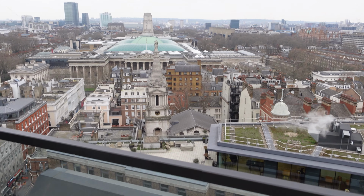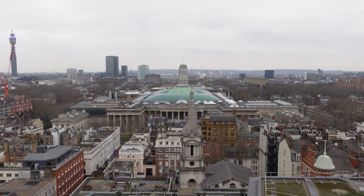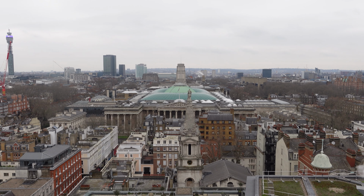I think for me, my favourite area looking over has got to be this, because it just shows you how vast the British Museum is here in Bloomsbury in Holborn. Wow. So, had you heard of the Post building before? Is this the sort of place that you fancy going? Do let us know in the comments down below.